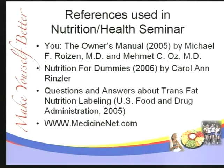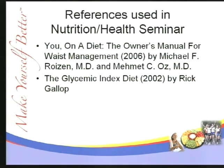Well, the references used in this nutrition health seminar, there are several here. The owner's manual by a couple of doctors, published in 2005. Again, a nutrition book was used, questions and answers about trans fat, and medicinenet.com is a very good website for obtaining information as well. Further references: You on a Diet, published in 2006. And then the glycemic index, which we covered earlier.